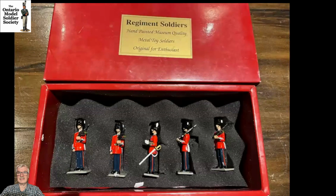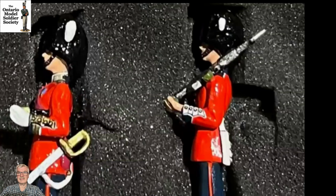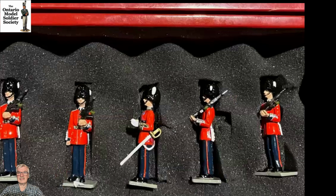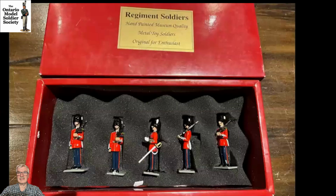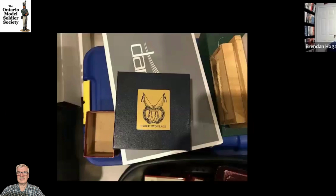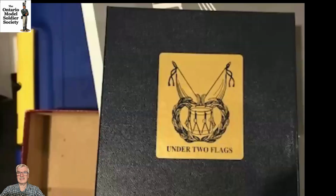Never heard of these guys either, Regiment Toy Soldiers, but they are the most beautifully painted gloss soldiers I have ever seen. Anybody ever heard of Regiment Soldiers? No. They did a really nice job. The detail on them is really nice, even the small stuff, like the sword is clipped in like it would be. They pay a lot of attention to the detail. Under Two Flags.